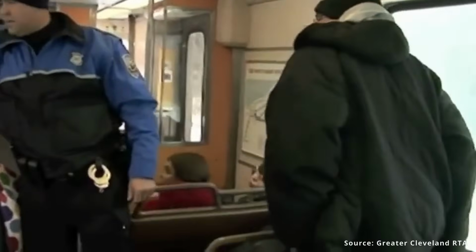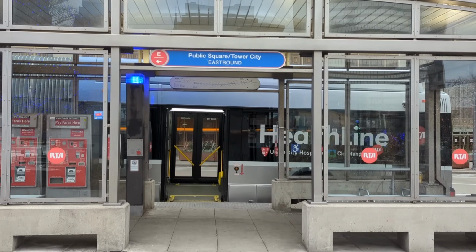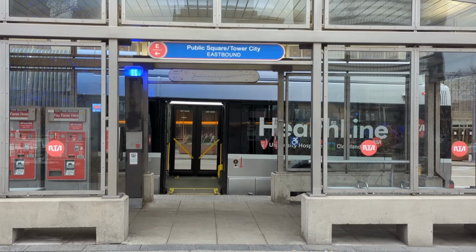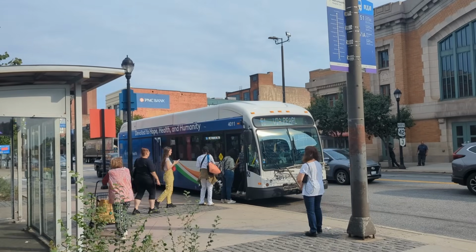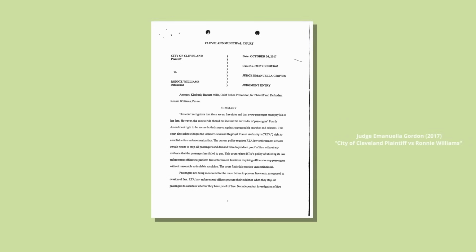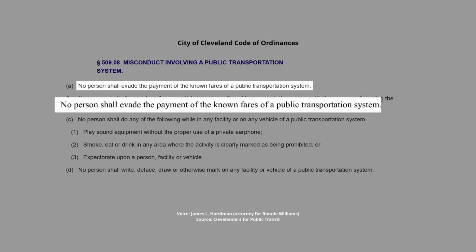They found a Mr. Ronnie Williams without a fare card and charged him with fare evasion. However, Mr. Williams had attempted to purchase a fare card at a ticket vending machine, but since it was broken, he instead paid his fare on board the bus, which does not print fare cards for one-way rides. 3 months later, the Cleveland Municipal Court ruled in favor of Mr. Williams. The ordinance prohibits fare evasion.